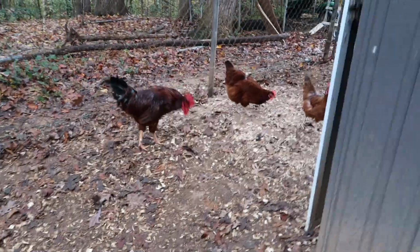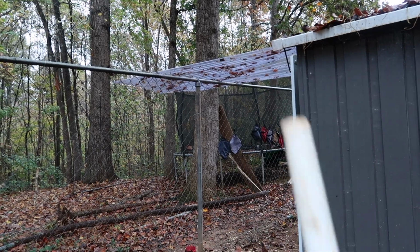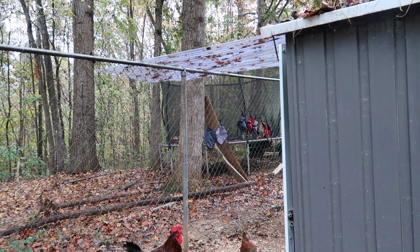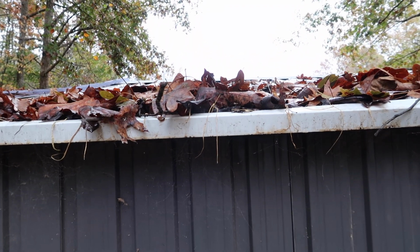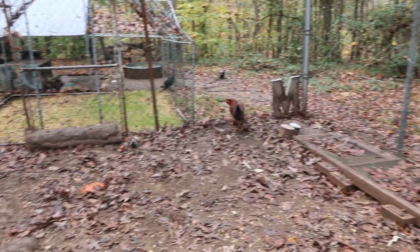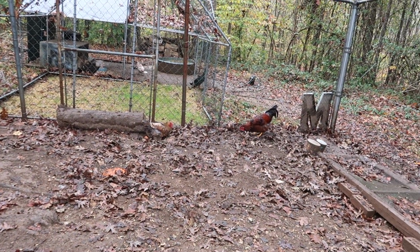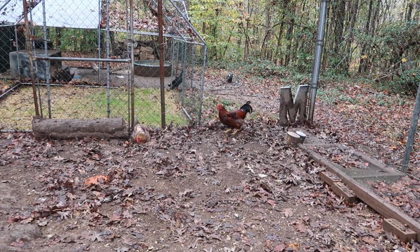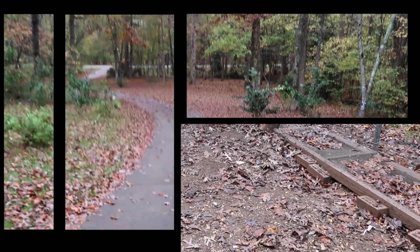Now, for things that are on top of their little shade shelter and on top of the roof here, we'll get those off, because those can cause bugs and cause a problem. But let's walk around the property and talk about leaves and what our intentions are, and what you can do with them, or what you might want to do or might not want to do.